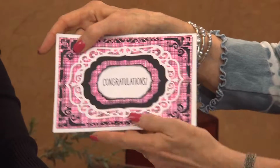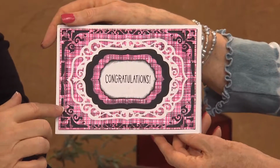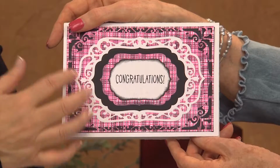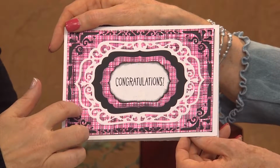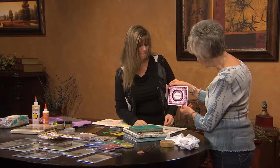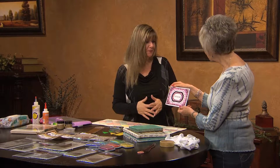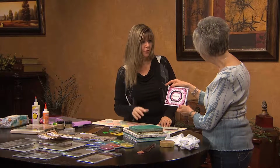And this one is just the overstamping, where I stamped pink and black over it. This was white cardstock. This whole thing was white. Could you have done it the other way? Pink over black? Yep, and it gives you a totally different effect. It depends which pattern you're using too.